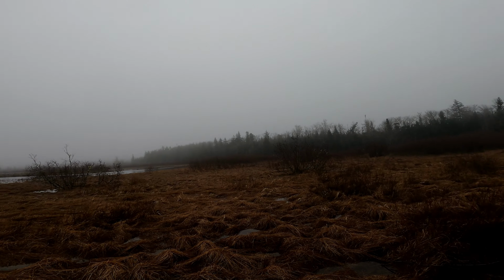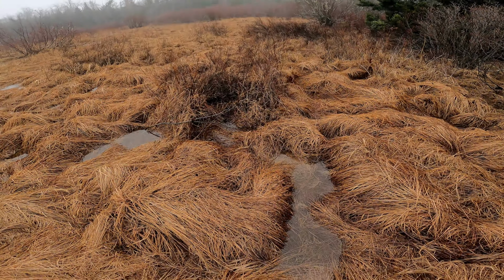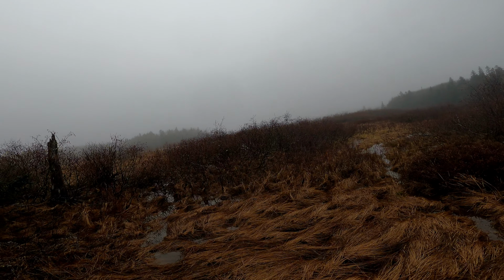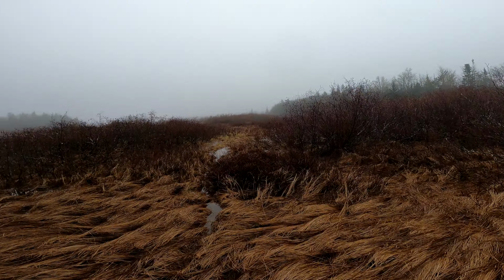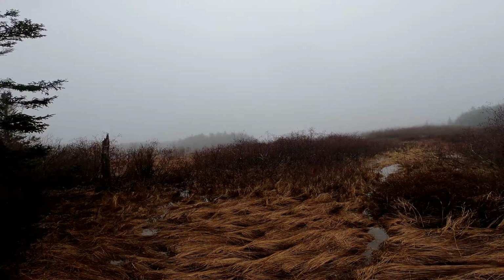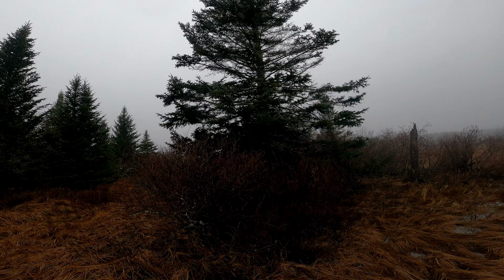Well, that might do it for me for the hiking aspect of it. I don't think I'll be able to make it through all that muck and trees as easily as I wanted to. The swampland tells me that the hatch, the bugs and stuff, are going to be quite good. That's good news for trout. Not so good for us walking in it, getting bit, but it is what it is.